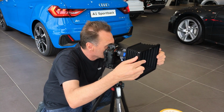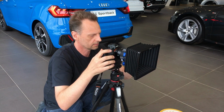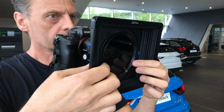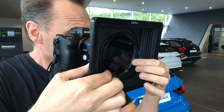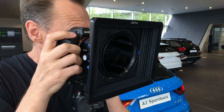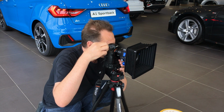Okay, so I've got a few more examples of using the polarizing filter, because polarizing filters aren't just for landscape photographers who want to add definition to the sky and to gain a little bit more saturation in foliage by removing speckles of reflections, etc. They also have their uses indoors. So here I popped along to my local Audi dealership to take a few shots in their showroom of some of their lovely cars. I only wish I could afford one.